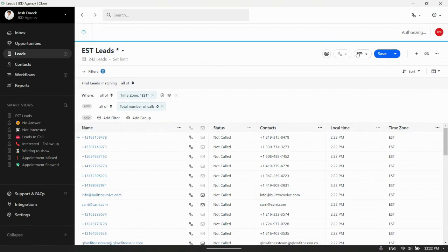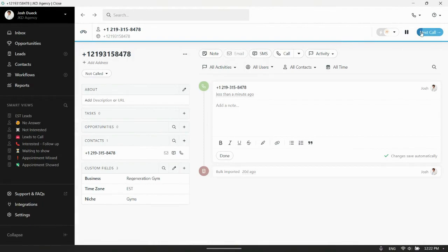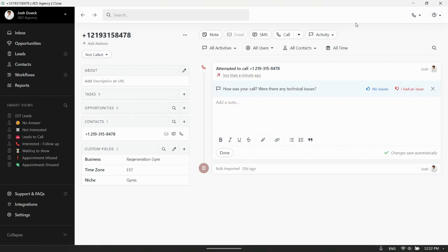So it's just going to automatically start calling these leads, right? And now it's actually calling them. So I want to cancel. Actually, it's preparing to call them. But this is just going to be power dialing, right? Now we're going to actually end this call. Did I do it? Okay, I think it's still calling this person. I don't know what's happening. Okay, so I'm going to get out of there.